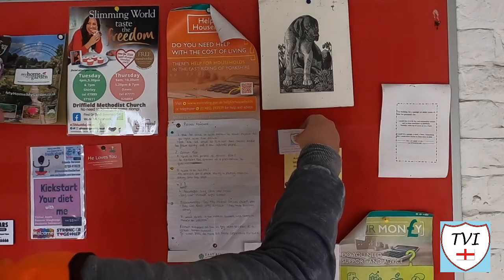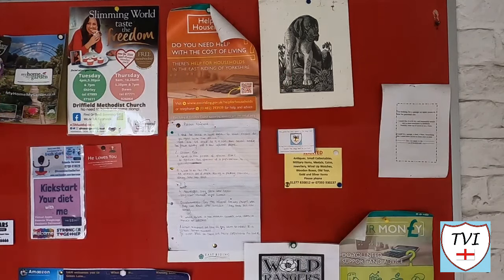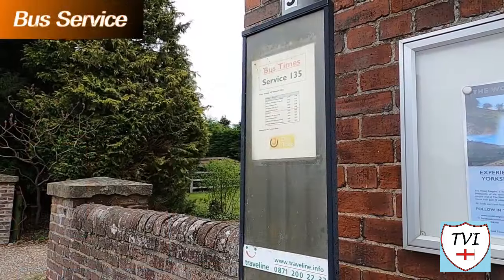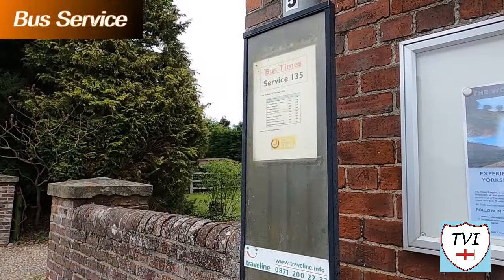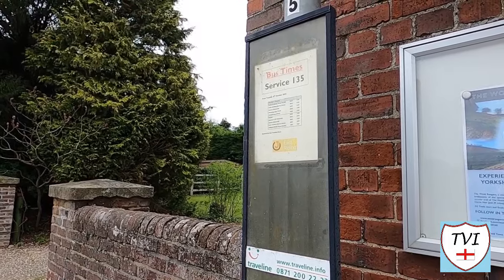Inside the shelter is a parish notice board, and you know what that means. Garton is in the books, folks. Tick it off. And of course, this is a bus shelter, so there's also a service that calls here. Your magic number in this part of the world is the 135, which runs between Sledmere and Driffield.